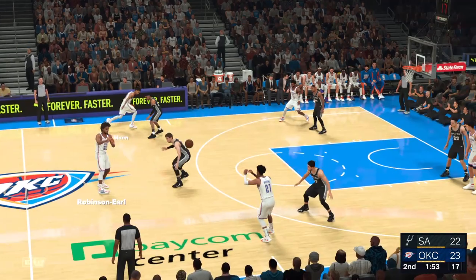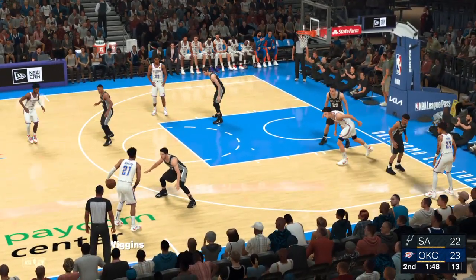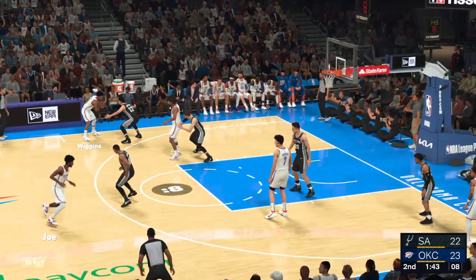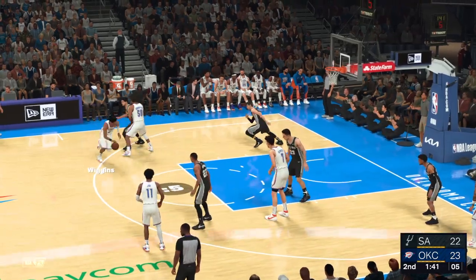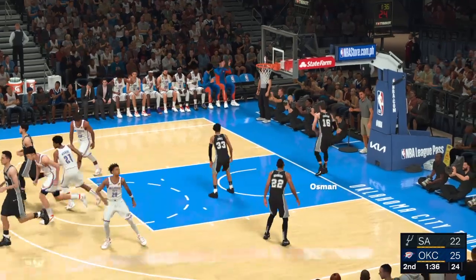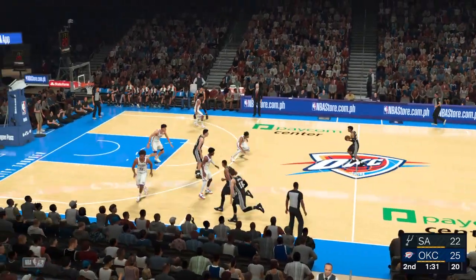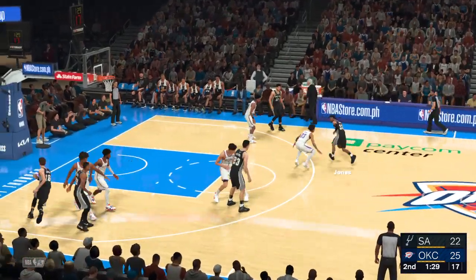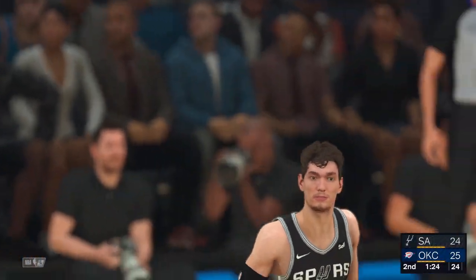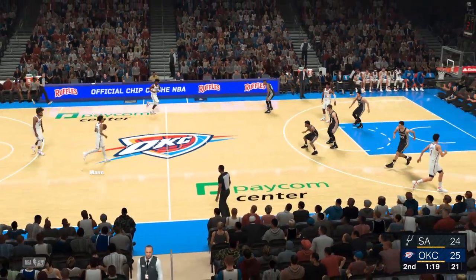Now the pass to Robinson Earl. Wiggins surveying the floor. That's his second shot and his second basket. He's 2 for 2. And they keep hammering away at him inside, forcing the ball into the paint. Down low. And that one's good. Osman. Osman's got his third bucket of the night. And that's how you lead a team. Literally.